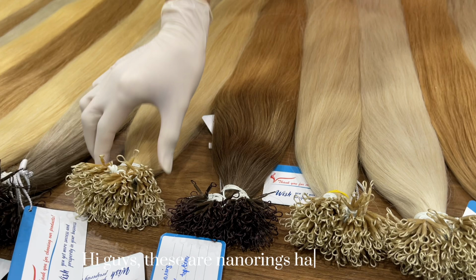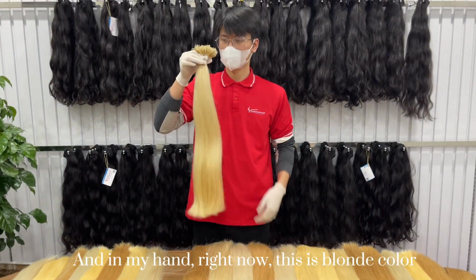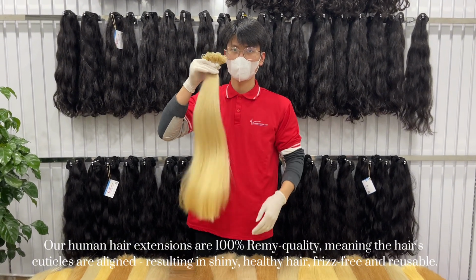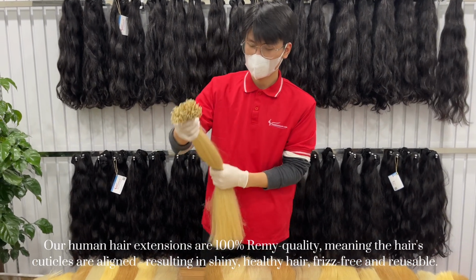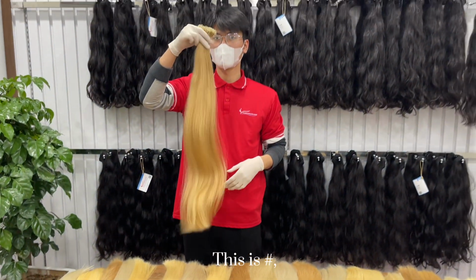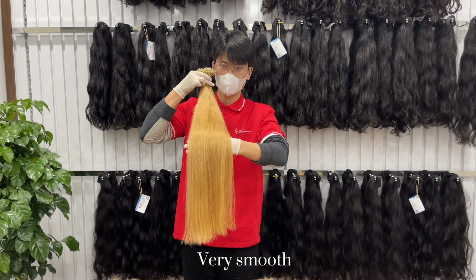Hi guys, these are Nano's hair extensions. And in my hand, right now, this is blonde color. Our human hair extensions are 100% Remy quality, meaning the hairs' cuticles are aligned, resulting in shiny, healthy hair. Frizz-free and reusable. You can see, it's very shiny, very smooth.